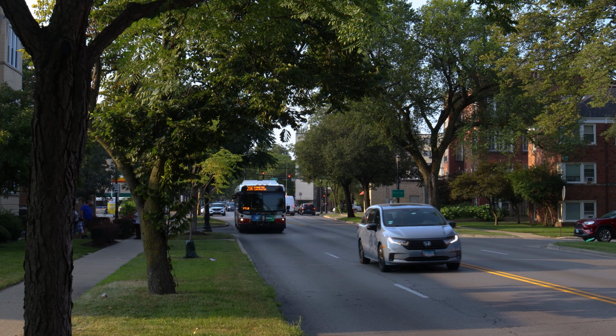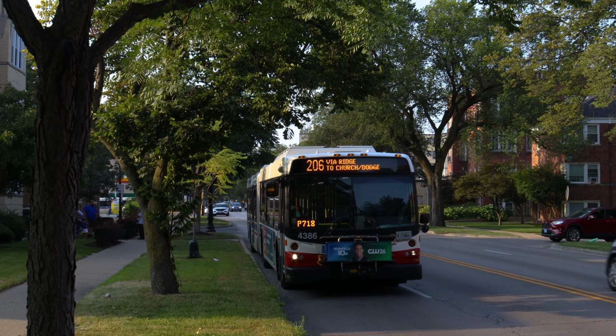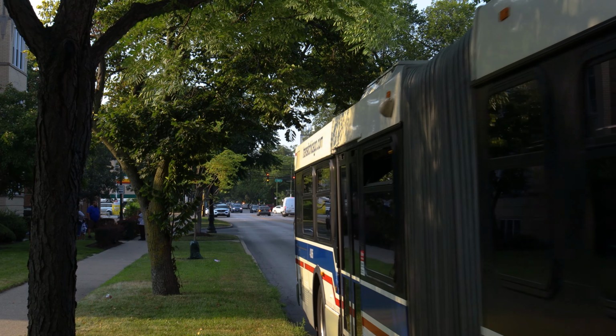This route essentially exists as a school bus, getting 3 times the ridership from September to May than it does during the summer. It primarily serves students at Evanston Township High School, but also other schools in the area.